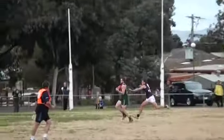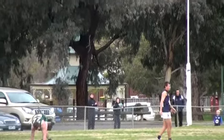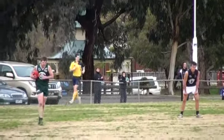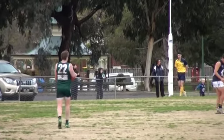He goes into space, and Bonjetti will mark on the chest. Great kick. And that might be 50 as well. Crowd wanted it. He's not going to get it. And Bonjetti to still kick from a pretty tough angle. I reckon it favours his left foot here.